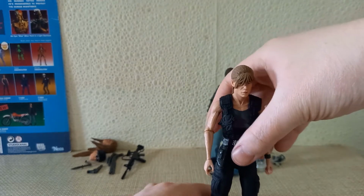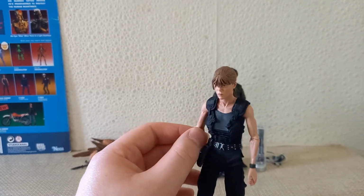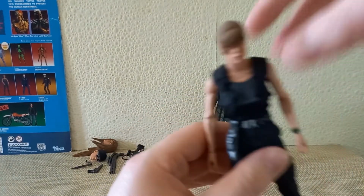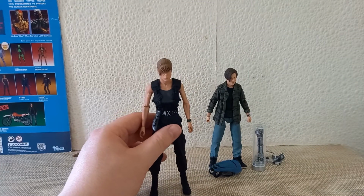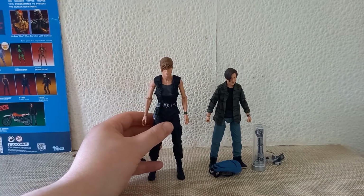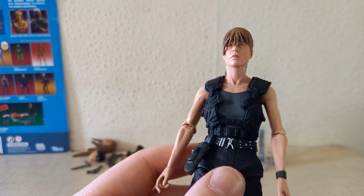So overall, articulation is fairly standard, but it's all you need, really. Sadly, she doesn't have a double joint on her elbows, so she can't really pose her arms in ways that you would want, but it's good enough for what it is. And like I said, for a simple repackage, I think it's nice.